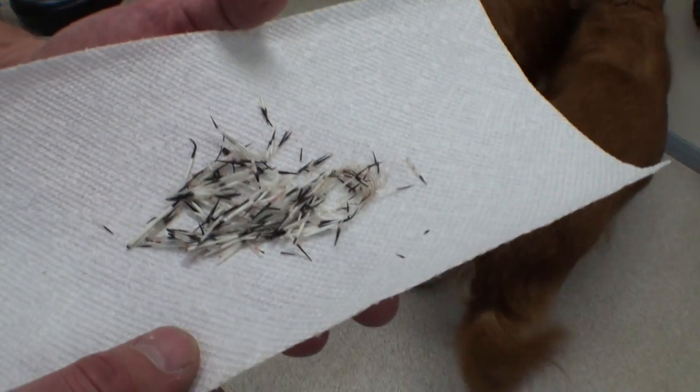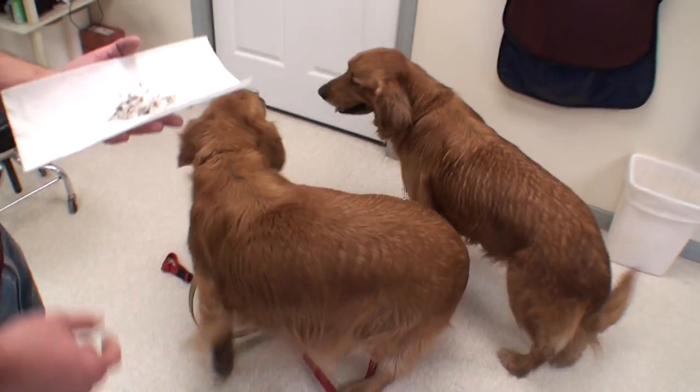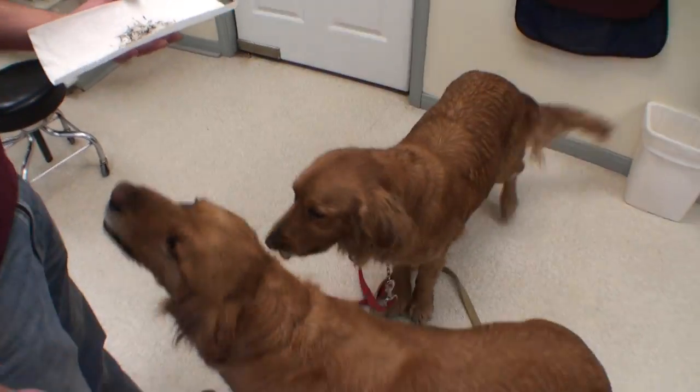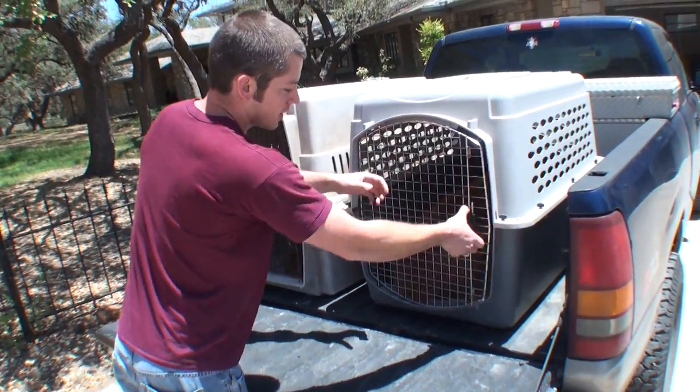Here's porcupine quills that we got out of their face. And looks like they're feeling better than they were about an hour ago. I don't know how many there are. It's over 20, so I can't count them. Anyway, we're gonna load these guys up in my truck and take them back home. All right, home sweet home.